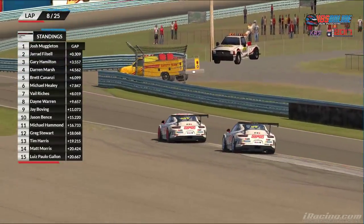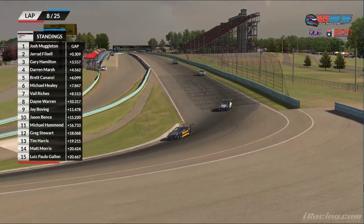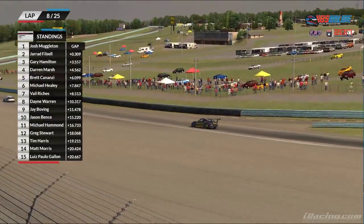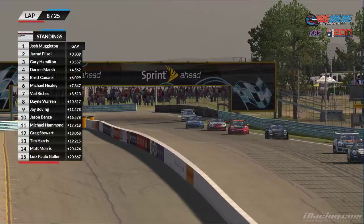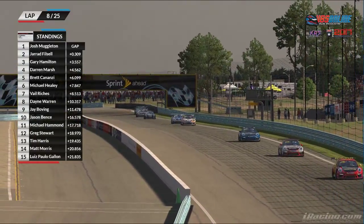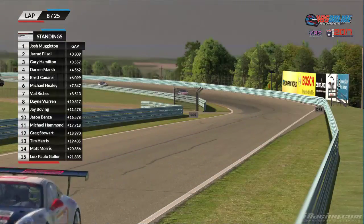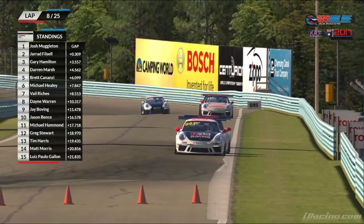Yeah, they got about half a second over Hamilton and Marsh. Marsh was actually 2 tenths quicker than Hamilton on the last lap, so see if that trend continues. The thing is you look at Gary Hamilton, and he is only 3.5 seconds behind, but being Watkins Glen, and having such a high top speed, he's actually distance-wise so far back.